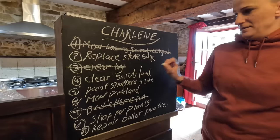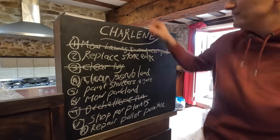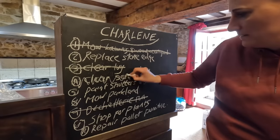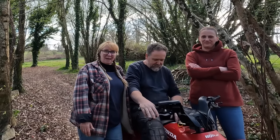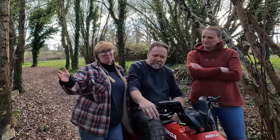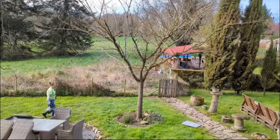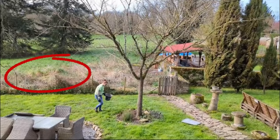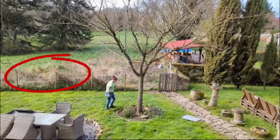So the scrubland was scrubbed off of the list. Because our dear friend Steve was going to come round and use his digger to help Charlene do it. But Steve has been rather poorly. Hope you get better soon, Steve. We weren't able to do the scrubland, which is a real shame because it's an area that I really wanted to get done. But we'll have to work on that over the next couple of weeks before our first lot of guests come and try and just clear it as much as we possibly can.